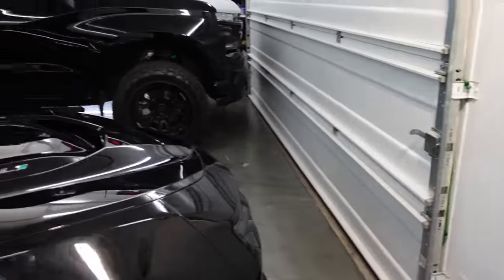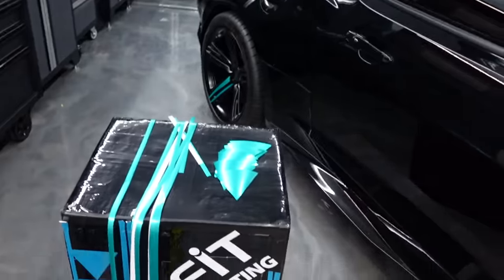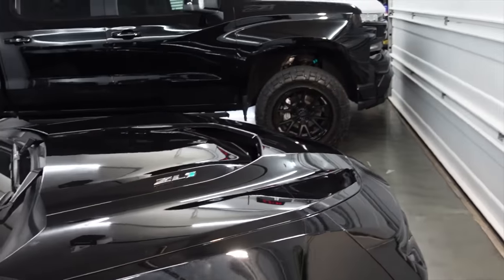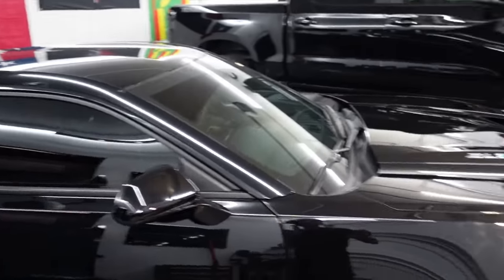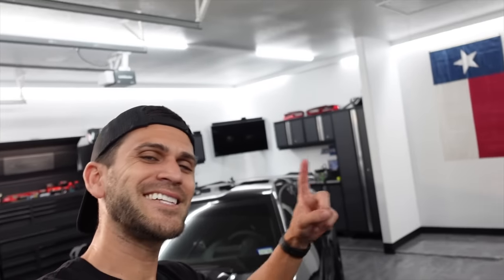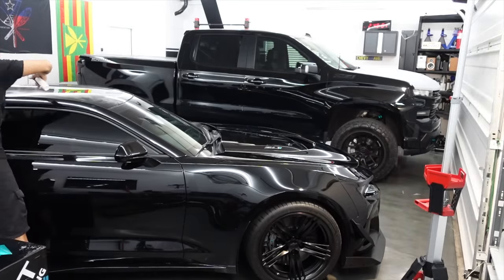Once it's all wrapped and completed, we'll then ceramic coat over the top of everything, including the vinyl, to seal it all in. Now, if I were to ceramic coat before putting the vinyl on, it wouldn't stick and it wouldn't last. This is why we're doing it in this step in the process. So without further ado, here's some music for you guys. Time for me to get to work.